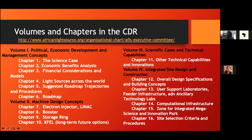That's one of the earliest questions they will ask. Now, just to show you a breakout of the various volumes, the first volume has 6 chapters. You can read them there. The second volume has 4 chapters. And again, this may grow. Volume 3 has only 1 chapter, and we may see the need to break that out into more chapters.